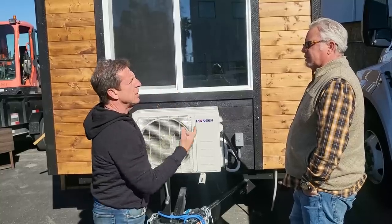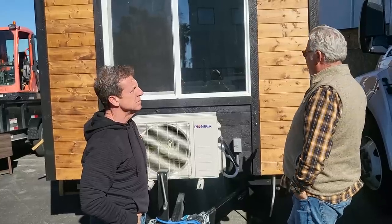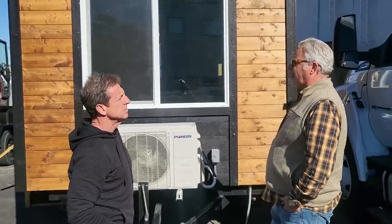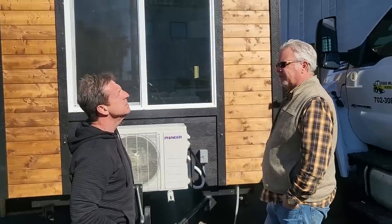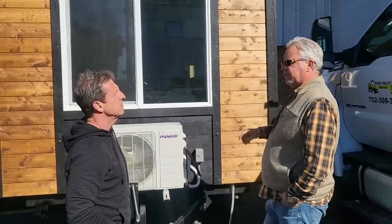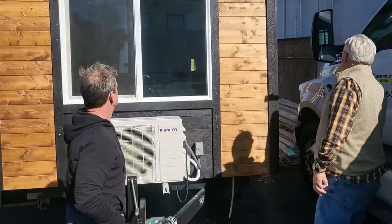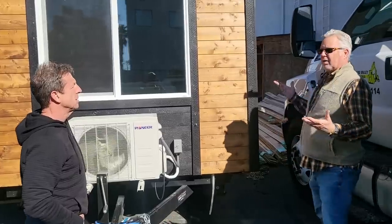What have you insulated your walls with in your house? It's fiberglass insulation. Counting the wood, I believe we're at an R19 or R21, something like that. I think R25 at the floor and the ceiling. Okay, and it's all fiberglass insulation as well. Same thing all the way around the outside.